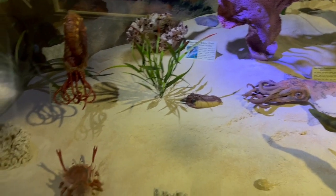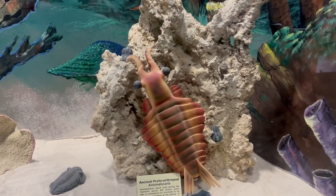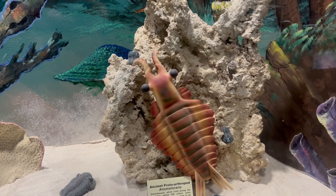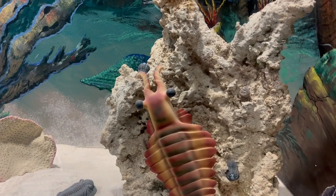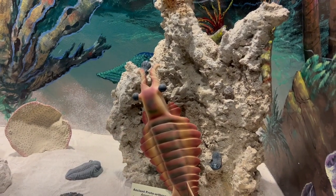Literally everything that existed during the dinosaurs was terrifying looking. Like, crazy. They gotta bring Jeremy with me for this. This is an Anomalocaris, and apparently this was one of the first existing carnivores. Jeremy's very excited today. This thing existed in the Cambrian period, which was 513 million years ago. This is pre-dinosaur.